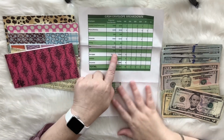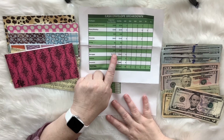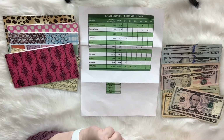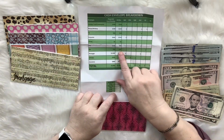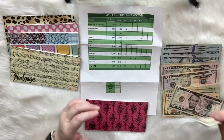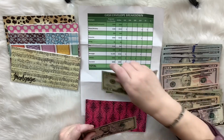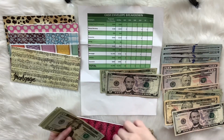All right, pets. We do have several pets, and although I have been grooming them, they look like little shagamuffins. But $25, they have to have food every month. They do have to have shots and things like that. So $25 twice a month. So we're going to take out 25, 20, and 5.